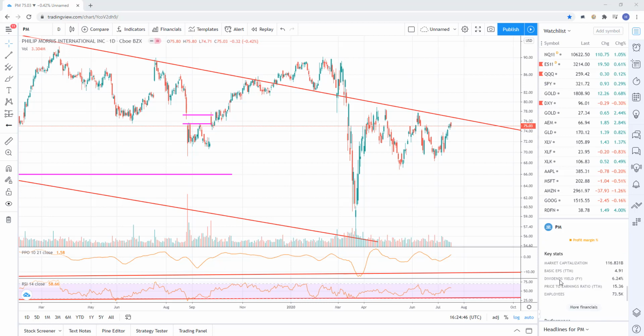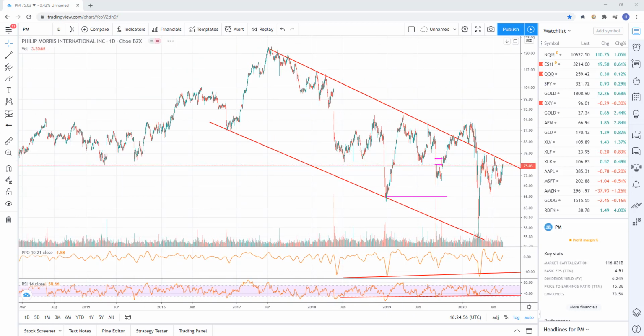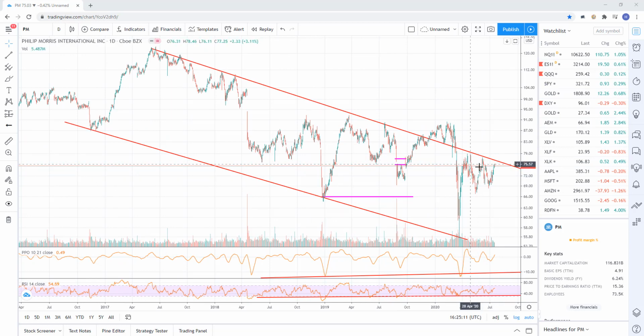Yeah, this is paying a yield of 6.24%. So, nice dividend, and fundamentally I like this one too, going with the theme of a recession. That's just because people smoke and drink more when they're losing their jobs and they feel bad. So, I mean, that's just basically the fact and the nature of humans. So that's what I see on this one.